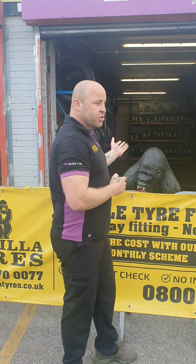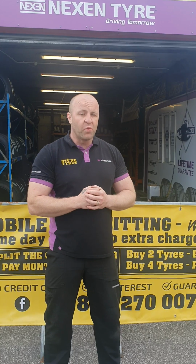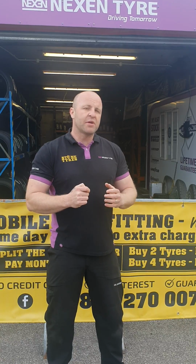As you can see, the shutters are open on the garage. I've been making some changes to the garage to make sure that we are safe and ready to open, which I'm pleased to announce we are now doing on Monday. We have made some changes to the garage and I'm going to show you what we now expect from you.